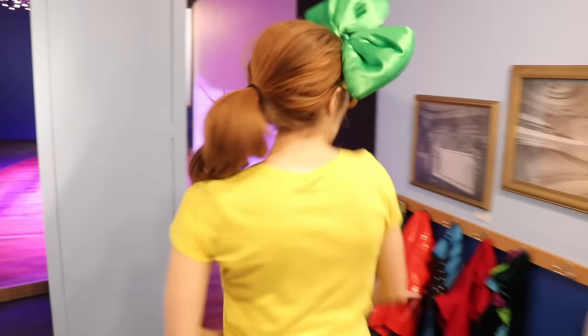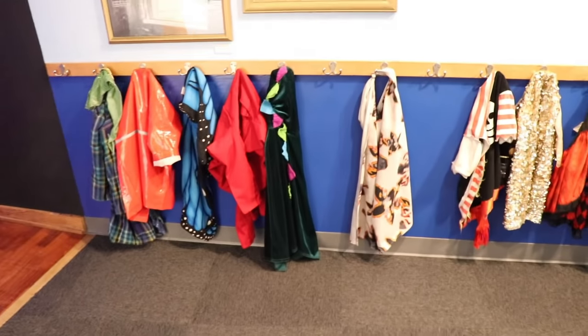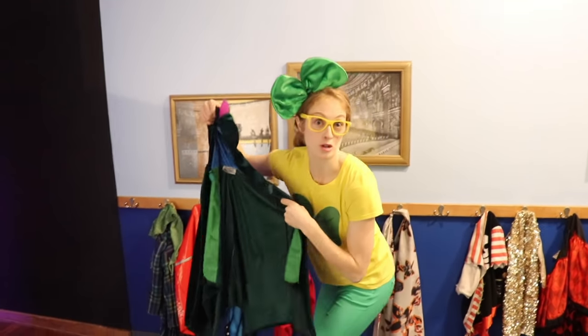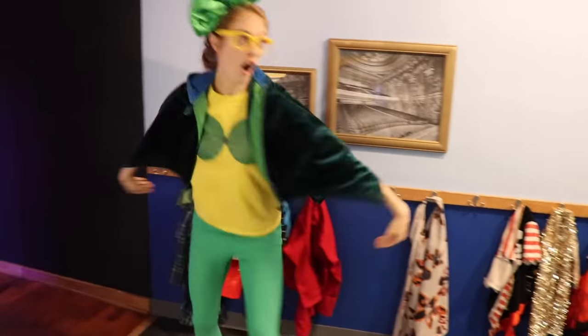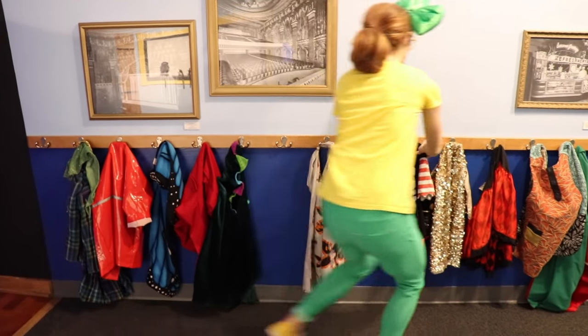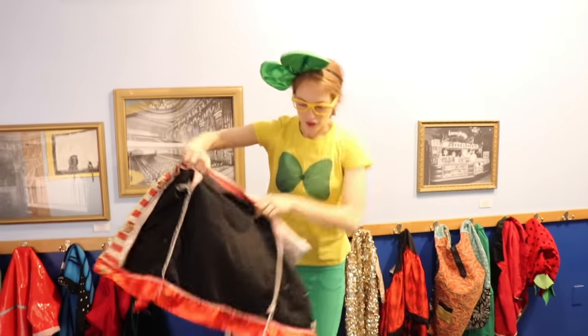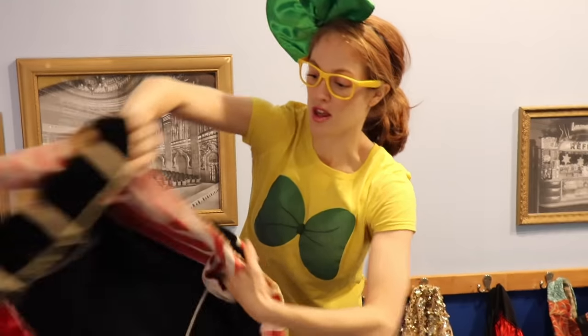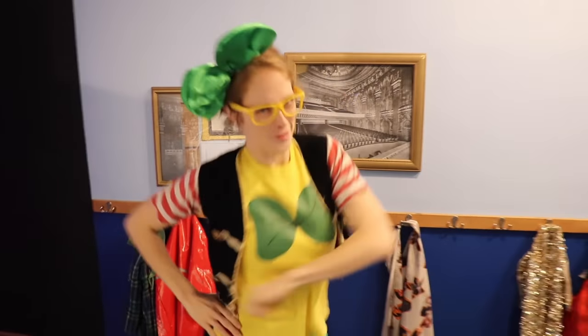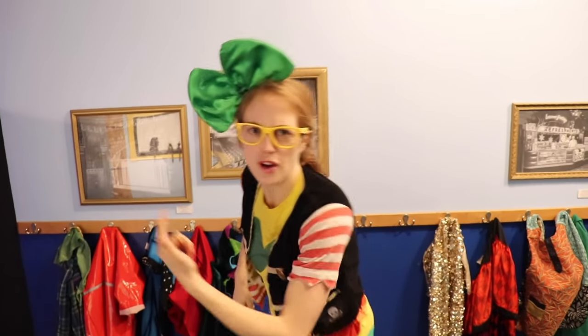Oh, hey, before we check it out, let's go backstage. Oh, there's a mirror. Look at all these costumes. What should I be? Oh boy, it looks like I could be a dragon. I'm flying. Ooh, or what else? You could be a pirate. Arr, matey. I don't think this will fit me. I could try it on though. Oh boy, shiver me timbers. Let's go find the buried treasure.